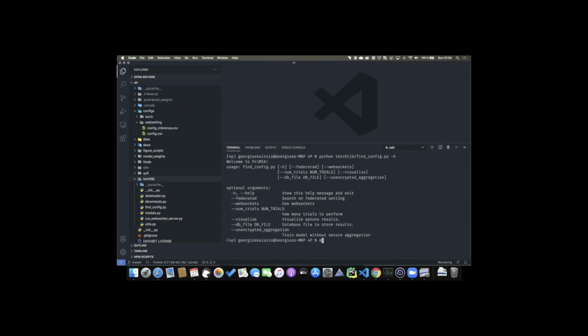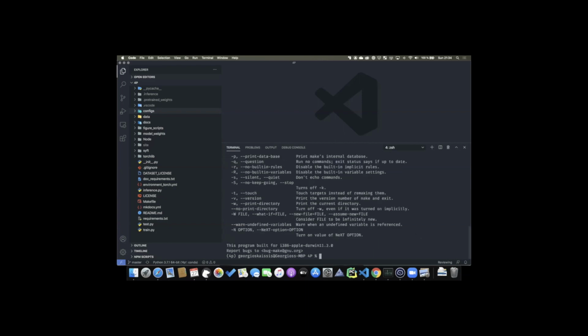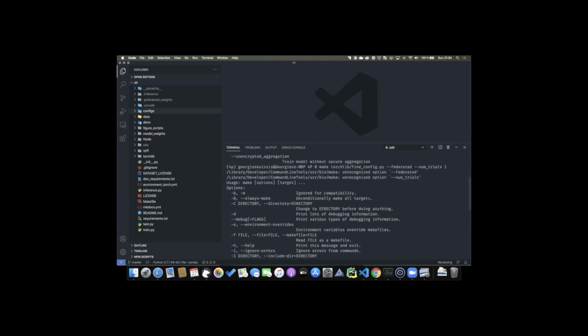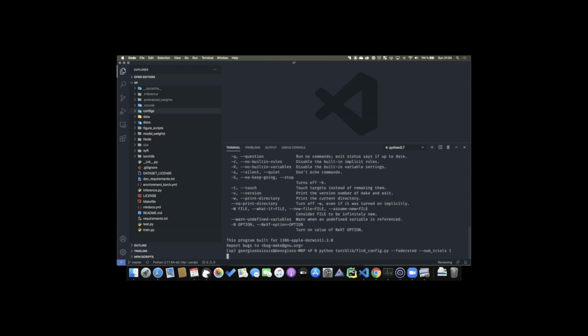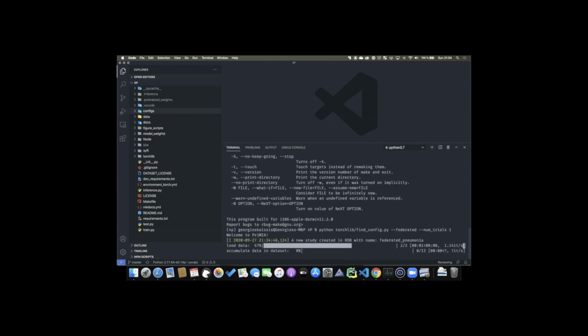So let's assume I want to do a quick hyperparameter tuning. I will run this now, and it'll give me an error. I'm doing this on purpose, and I will show you why the error comes and what to do against it. If you just give it find config, federated, and num trials 1, it will, oh, wow, never seen that before. Sorry about that. There we go. So this will start running the federated pneumonia here.